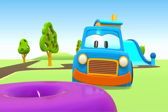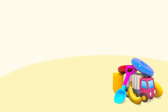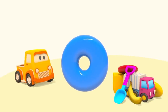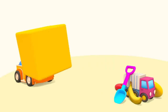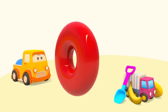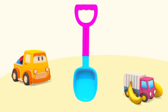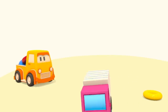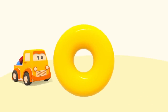This is a purple ring. Hello, Boo. A blue ring. A red ring. Clever cars want only rings today. A yellow ring.